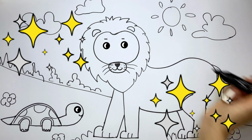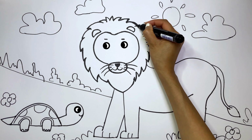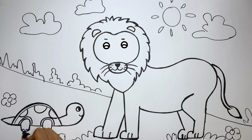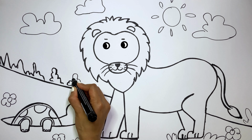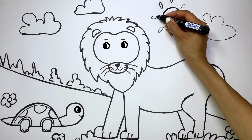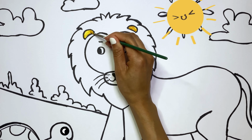Turtle and the lion, on an adventure, down by the riverside, under the big blue sky. Turtles slow and steady, lions quick and strong. Together they're unstoppable where they belong. Turtle shell is tough, sandy brown color.